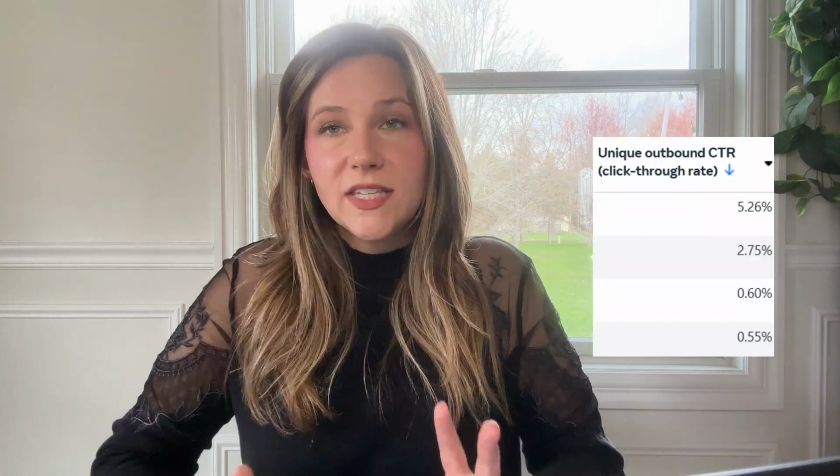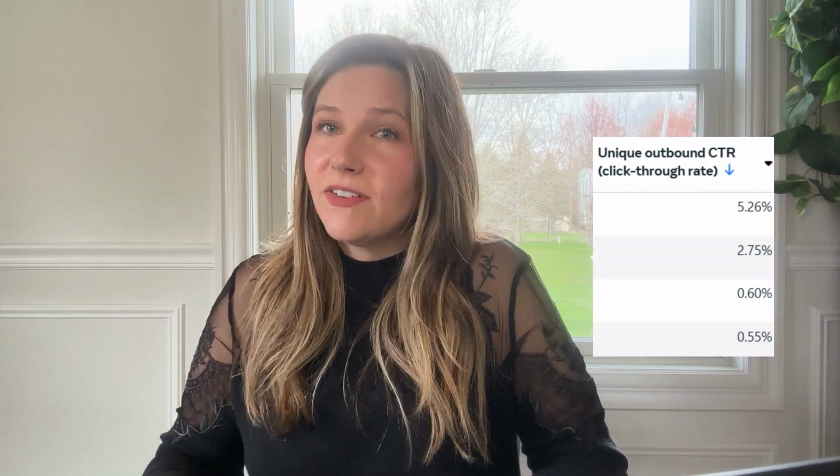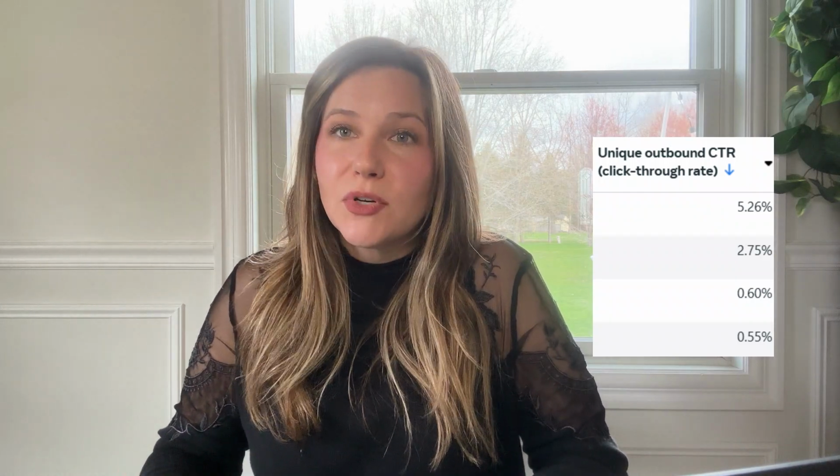One of the biggest numbers that you do want to look at when it comes to Meta ads is your click-through rate, or your CTR. What this does is it shows how many individuals saw your ad and then clicked it. I would advise that you want to see a 3% click-through rate or higher. If it's lower, you want to try to make a better ad.